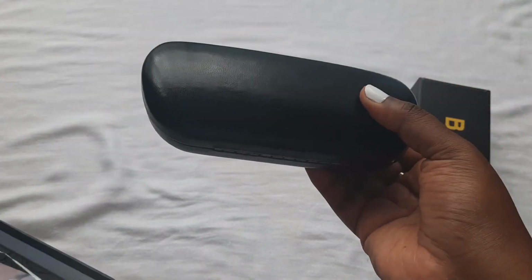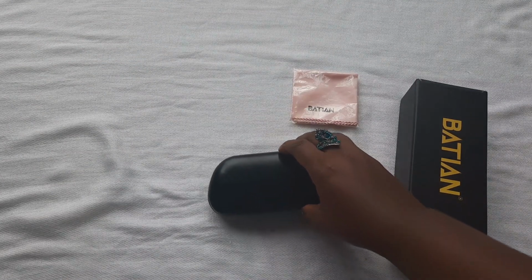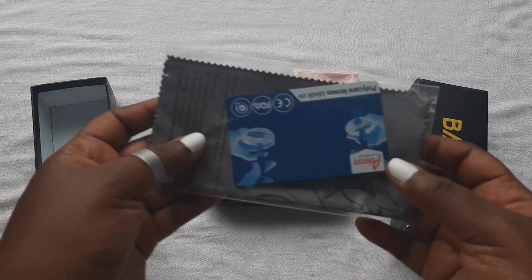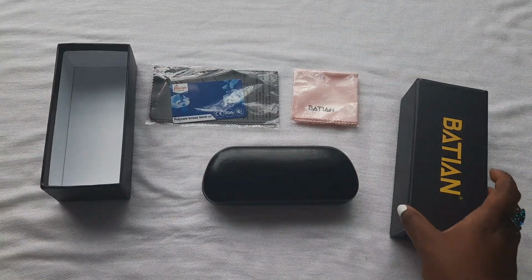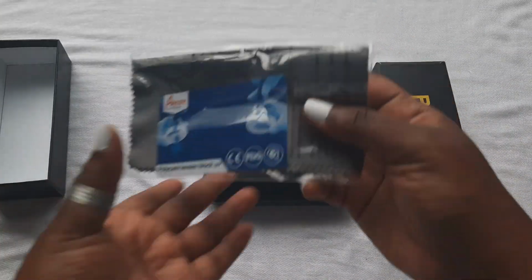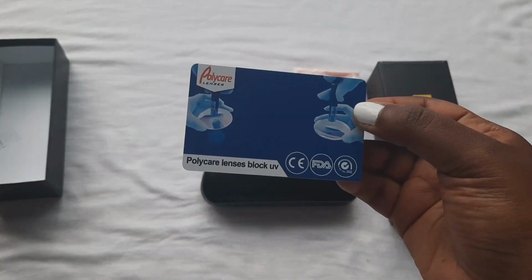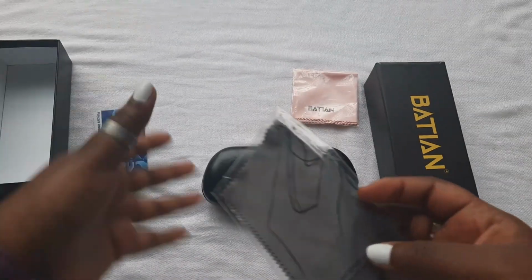A black case with the spectacles inside. Let's place it there. And another microfiber cloth and a card. So that's what was inside the package. This, you just leave it there. This has a card for polycare lenses. Yes, blue block, I'm assuming. So this is for future use.